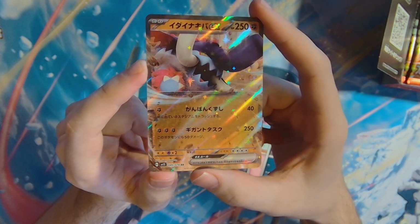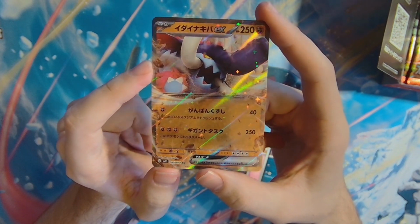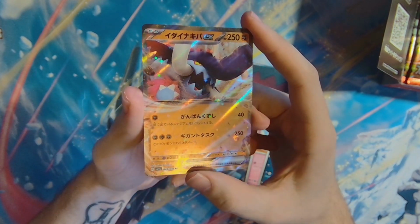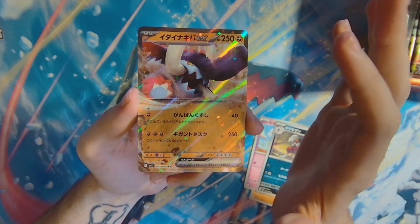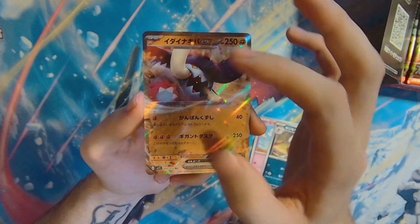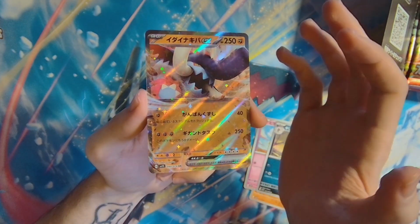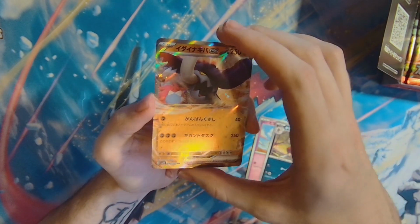Donphan. It's very glossy. You can see the camera as it shines back, and look at the sparkles on that. That's actually really, really nice. I didn't know if I was gonna like these new EX cards, because I liked the V cards where it was the whole card, and now that they've gone back to EXs, it's just a little box. But I kind of like this, especially if it's going to continue to be like this, all kind of glittery. It has a very, very nice effect.